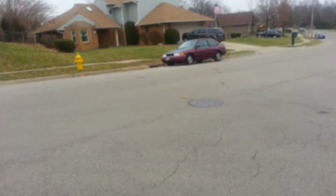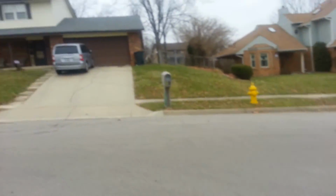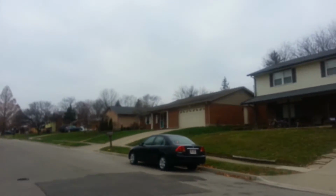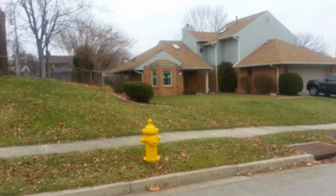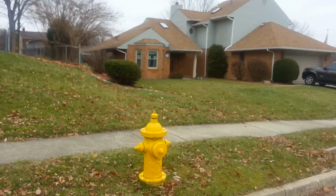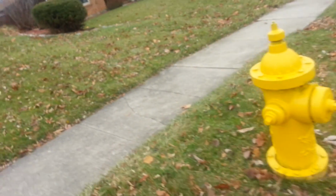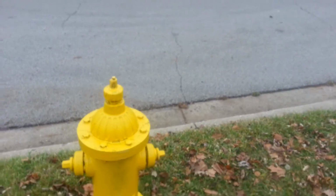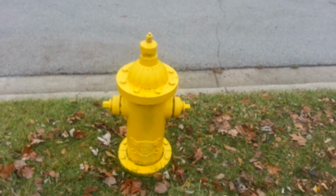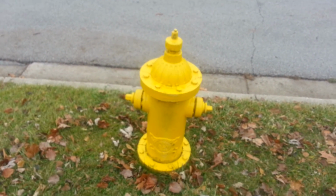Get a look at this hydrant here to be sure. Yeah, these houses were a little bit earlier built than some of these other ones. These are a little bit older, but I'll get a look at this hydrant right here. This one, 1973. This is by Castle Hills, the swimming pool, so I'm going to start a new one.